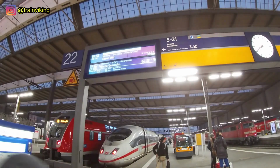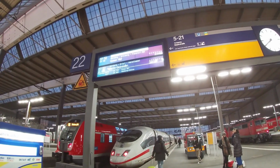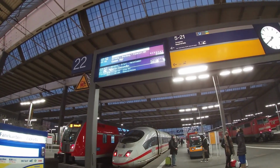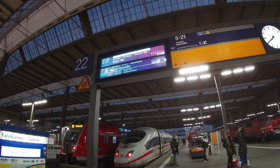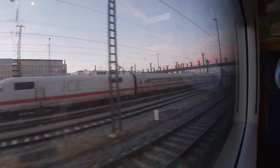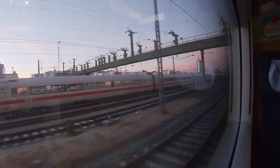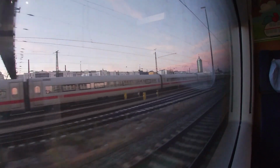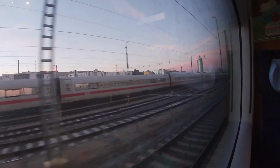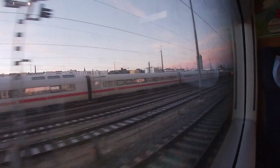At the beginning of each platform you'll find a big screen which gives information about where the train is going to and also a small indication of the composition of the train. As my train is leaving Munich Hauptbahnhof, it's not that busy yet. Well, it was pretty quiet during the entire ride anyway. I guess this is just an advantage of traveling on a Sunday early morning in January, which in general is not a really popular time of the year to travel.